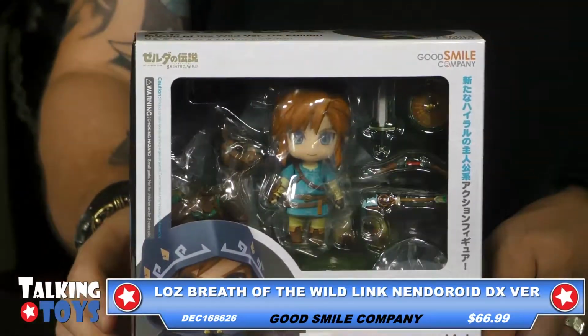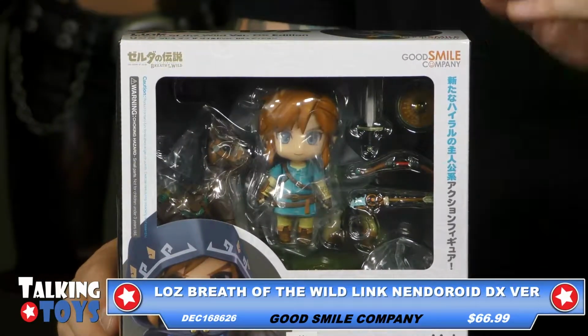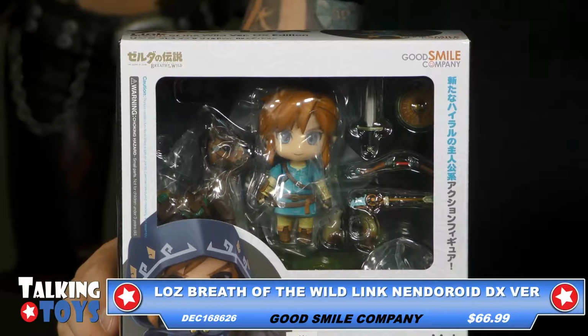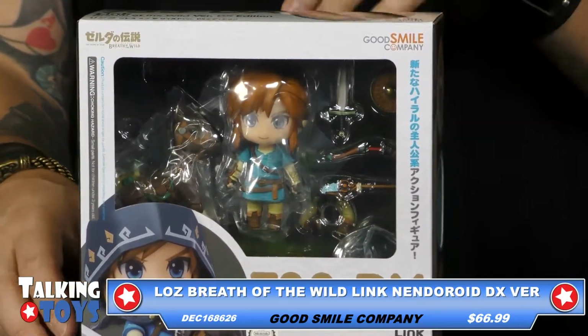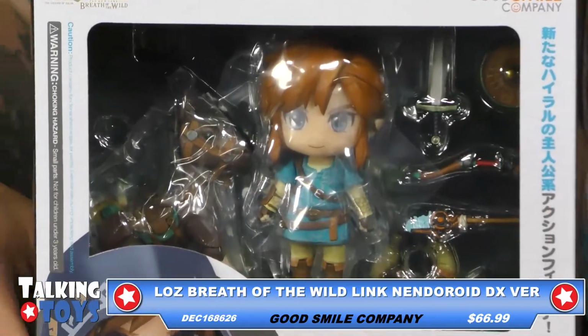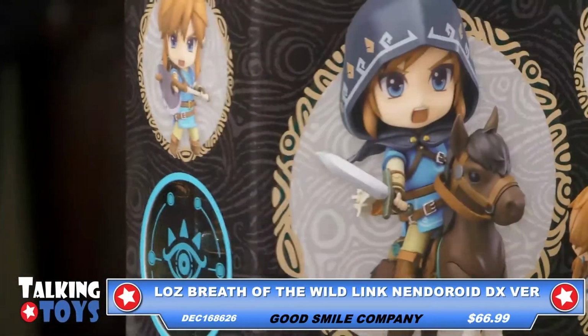But again, this is from Good Smile, and that's the Legend of Zelda's Breath of the Wild Link DX version. So that's $66.99. And it's at a comic store near you, in stock with Diamond. Make sure you tell them you want to order it.